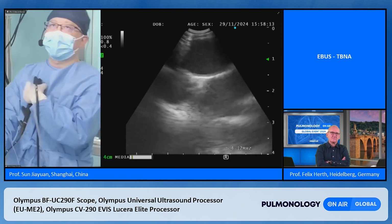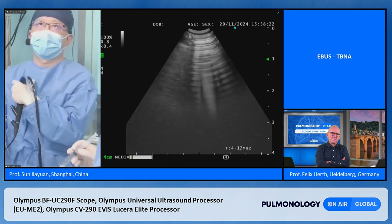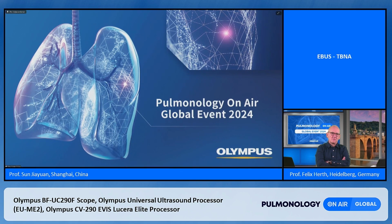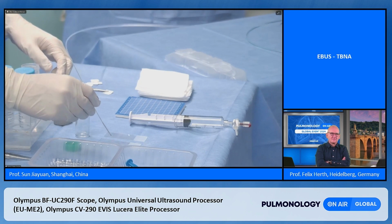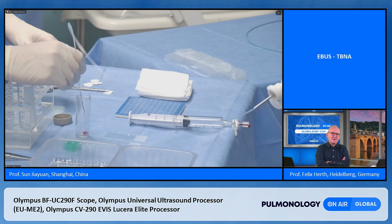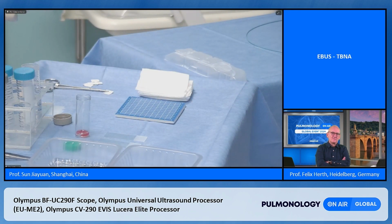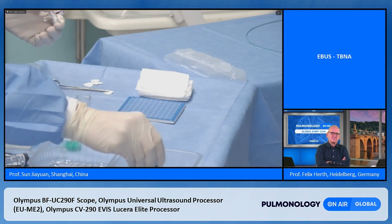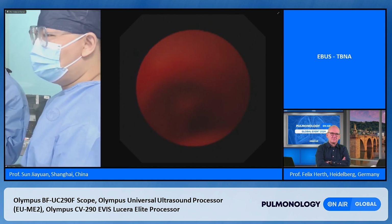We finish the first time. So we lost the image to Shanghai. Oh, there we are. How about the specimen? Then here they are preparing smears as well as cell block. Yes, cell block. But we will perform the ROSE on-site cytology. How about the specimen?